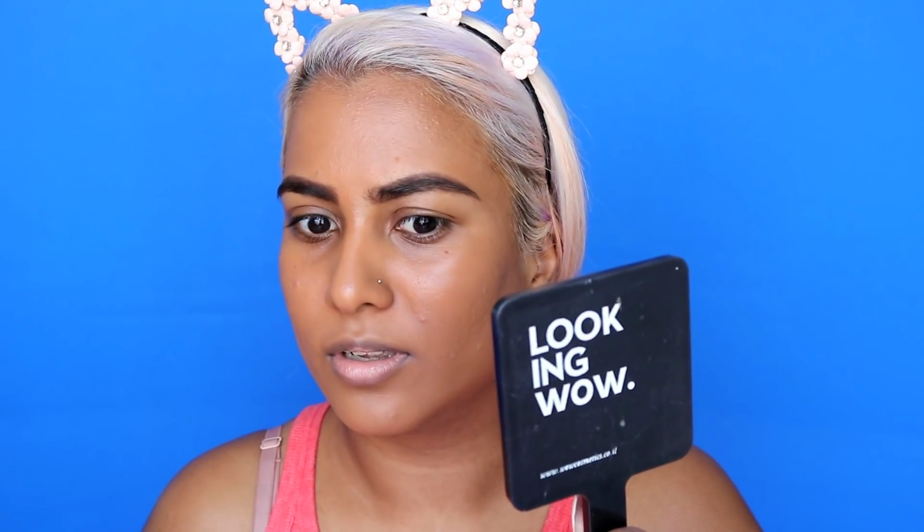Like you can barely see my marks and stuff coming through, which is really nice. Oh my god. Okay, my scabs though are coming through, because obviously foundations are meant to stick to scabs. But I have to say, other than the color being a bit too dark for me, the finish on the skin looks absolutely beautiful. It looks like my skin, but better.